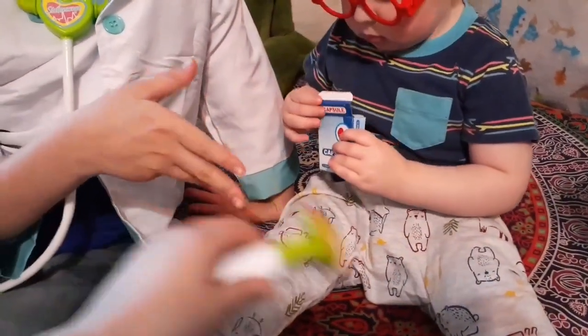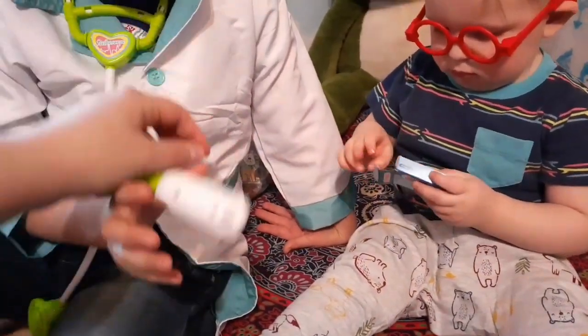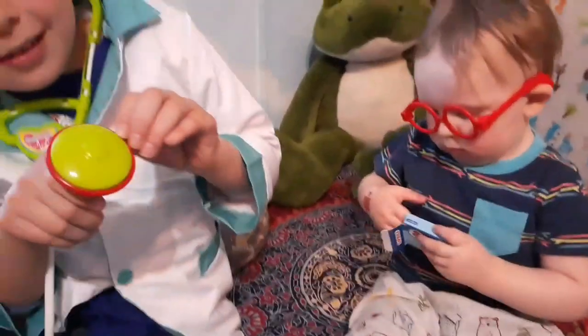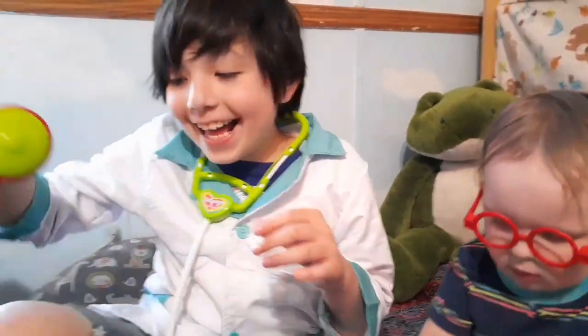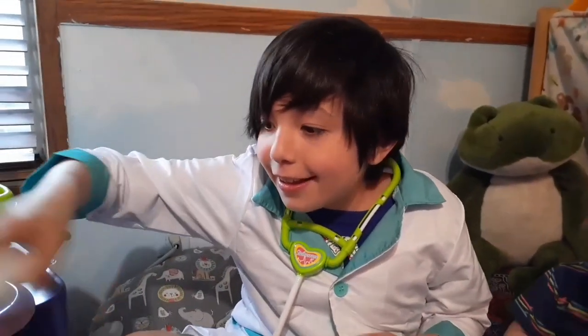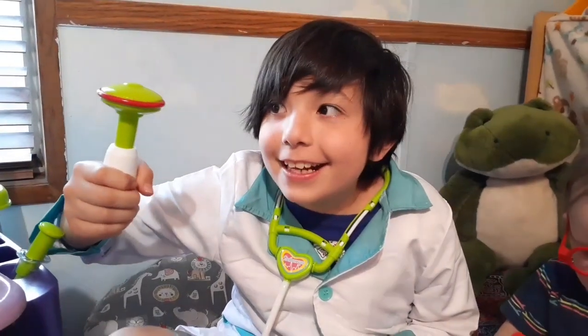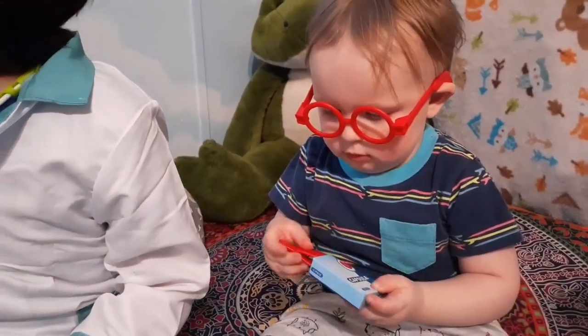That looks like a Saturn thing. Well, I think they didn't want to make it like a regular hammer shape because kids would probably use it for a hammer instead of what it's supposed to be for. Checking your own reflex. I can do it as hard as I can. Look, Kaidel's putting the tweezers in the box.